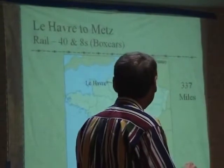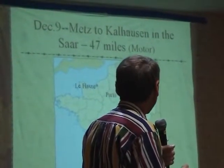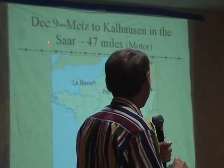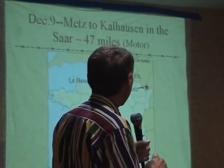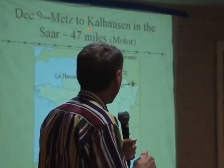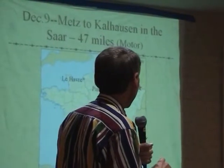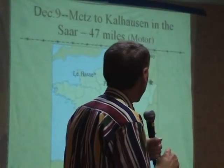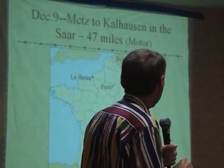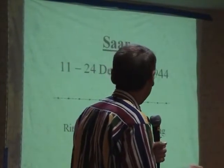And we heard one interesting story about how some of them were encouraged to do that, and how they expected to, I guess, be taking a grand tour after that. And after several days in the Metz area, on the 9th of December, the division, the regiment, the 346th, along with the division, will move from the Metz area down into the Saar, with the 346th in particular going to Kalhausen. This movement, a distance of 47 miles, would be by truck and jeep, by motor vehicle, down to now be ready to go into combat itself.